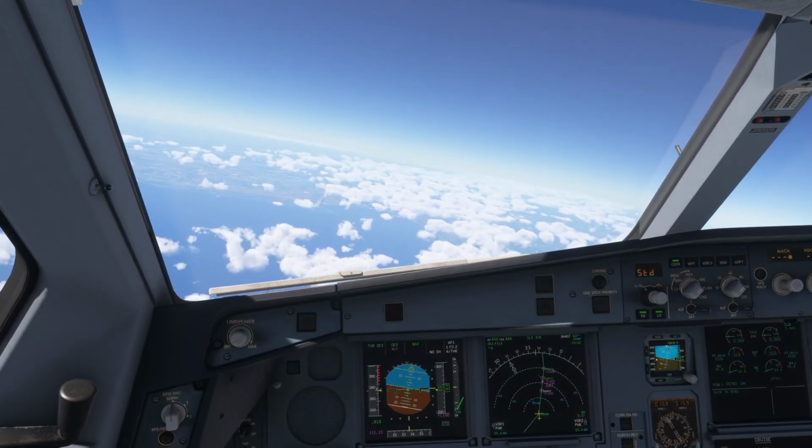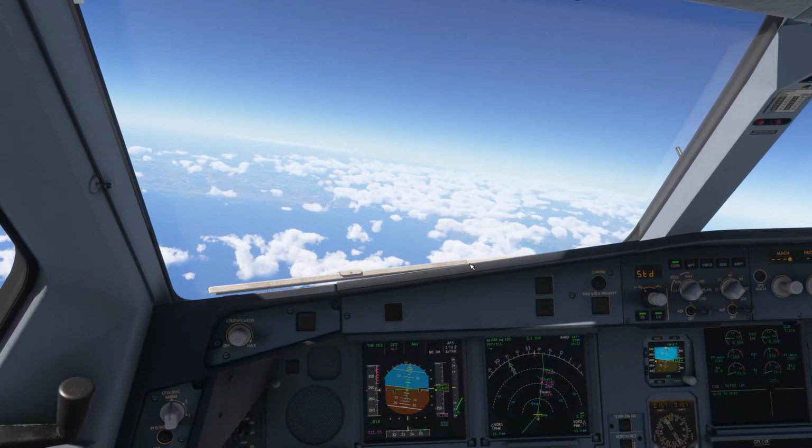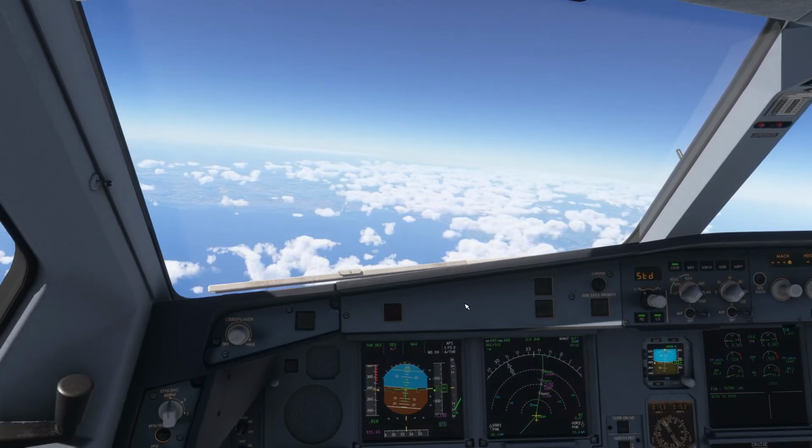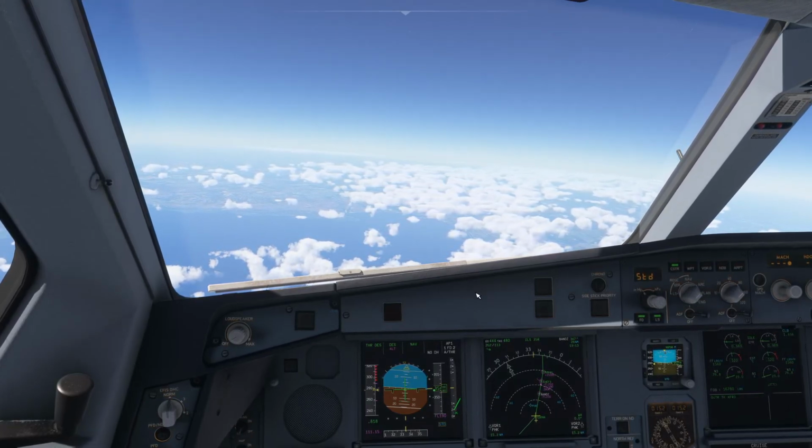Orlando with traffic, which makes no sense. Cactus 357 Heavy, 35.3, descending on the rides. We'll be setting up for the ILS 35 ride, Orlando.